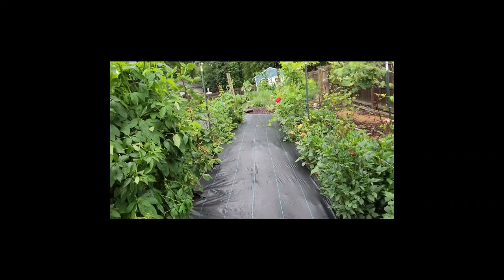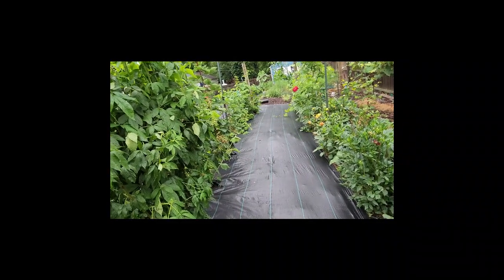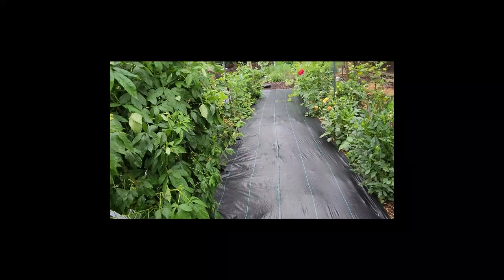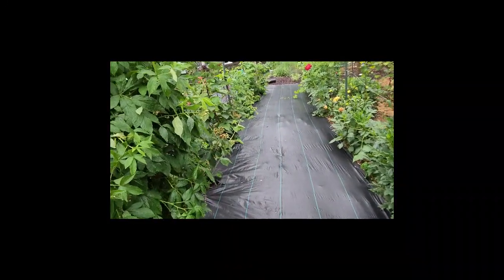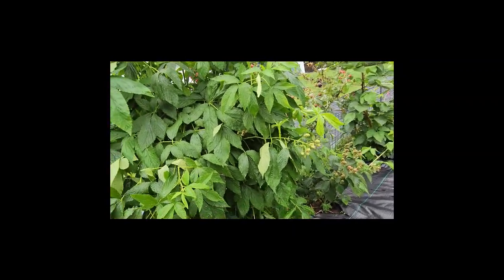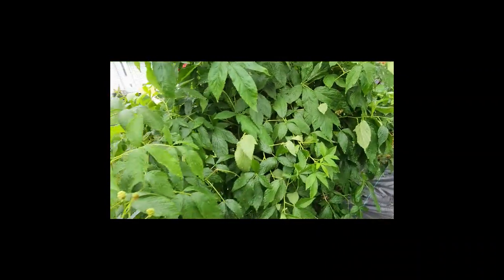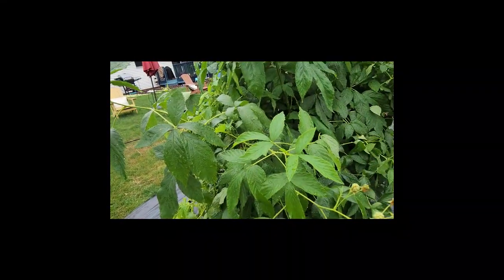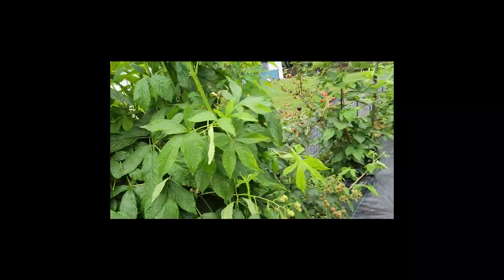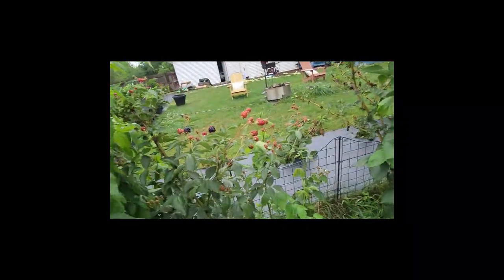But yeah. So anyway, I'm going to leave the other two wood chips and keep putting the grass clippings down to help suppress the weeds. It seems to work. But in this row, I'm going to keep this fabric here and use that. My white blackberries are just now starting to ripen up. I'm very excited. They're very small berries, but they're so sweet and so delicious. It is truly my favorite blackberry that I have in my yard.